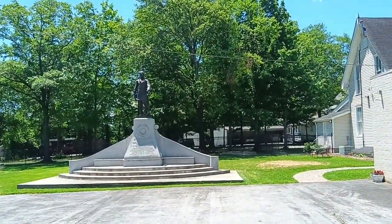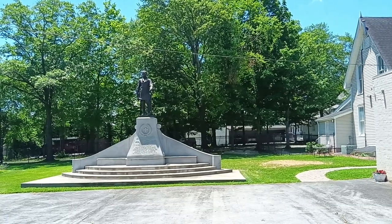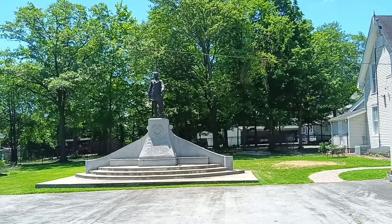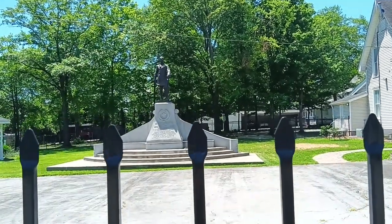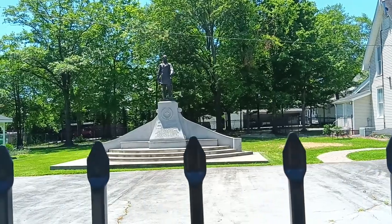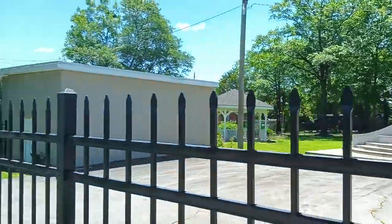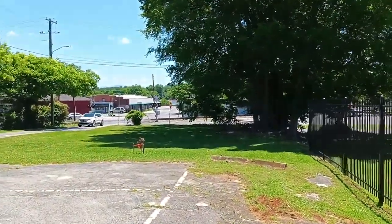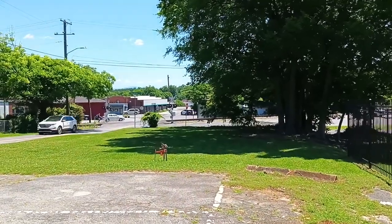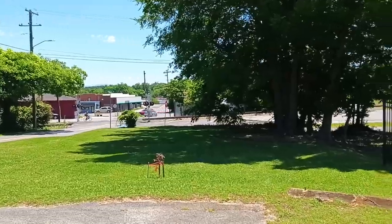But this is where they moved the statue of General Johnston, who was downtown. You see, they made a lot bigger of a base for him to where he is more prominent. But it is right here by the railroad tracks. I see a city police officer coming up there too. He's going the other way though. He didn't come this way.